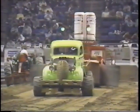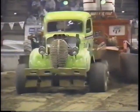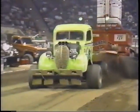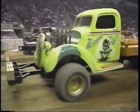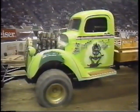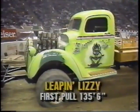Let's watch the big motor come to life. Says he's got 1,000 horsepower. Might have a little more than that. Easing into it, just a little bit at a time. Breaks the tires loose. Calls for the horsepower. There's the butterflies open. He is trucking with it. Front tires setting out quite a bit further apart than the rear tires, and down towards the finish line. The old 39 knows it's got a hold of something. It says that's all for the Leapin' Lizzy. A good job, though. Freddie Powell of Grange, Kentucky. Leapin' Lizzy leaps to a pull of 135 feet and 6 inches tonight. Freddie Grange should be happy with that.